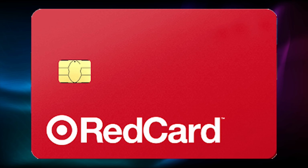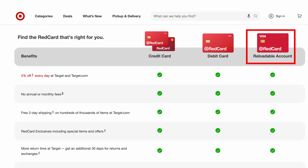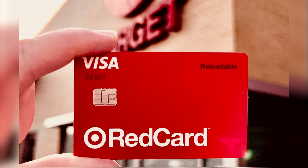Then we have the Target MasterCard. And this one is also 5% off at the time of purchase. This is interesting actually, because if you open up the page and have a look at the different Target cards available, there's a preloadable card that you can also get 5% on Target from, right? So let's say you wanted 5% off Target, but you didn't want to actually add another credit line to your credit report. You could just get their preloadable card. So that's really, really cool.